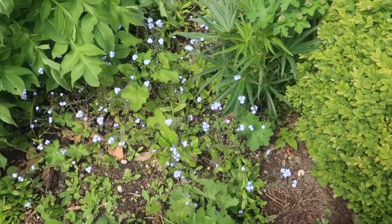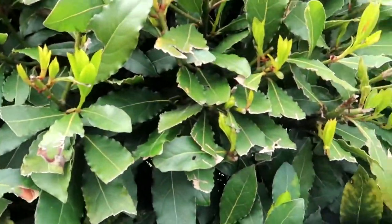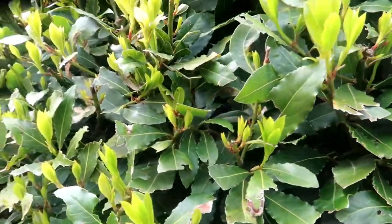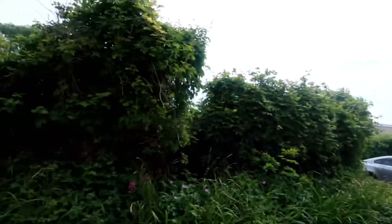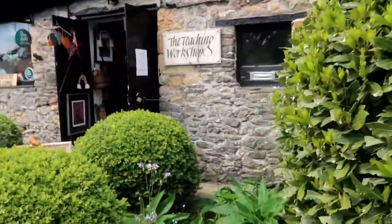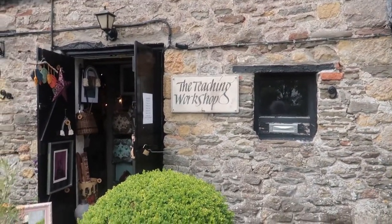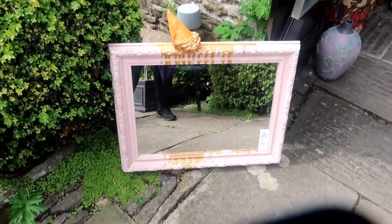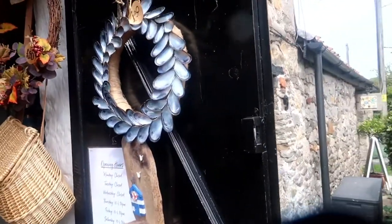More little forget-me-nots. Bay. This is a lovely flavour to it. You use this for cooking. I think quite often it's used with lamb as well. Bay is actually quite nice with chicken too. And this is the teaching workshop, so we're going to go and have a look in here in a minute. That's fun. All sorts.